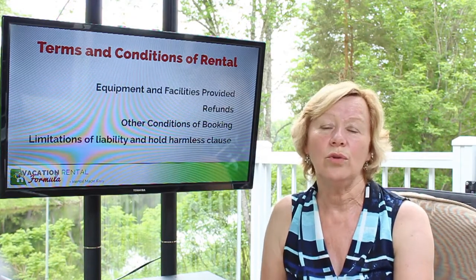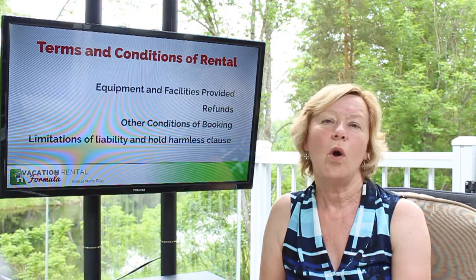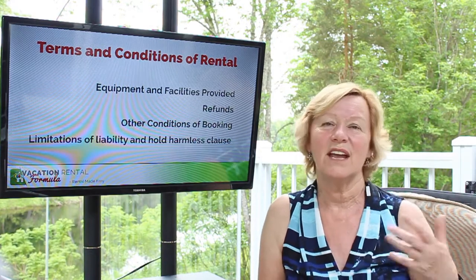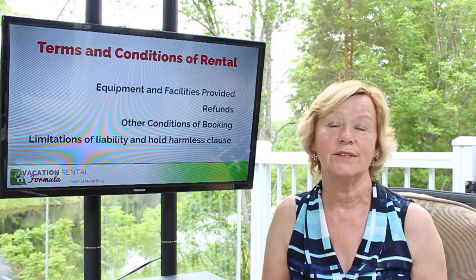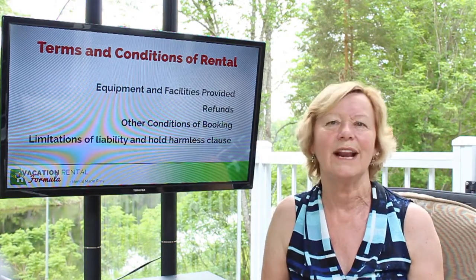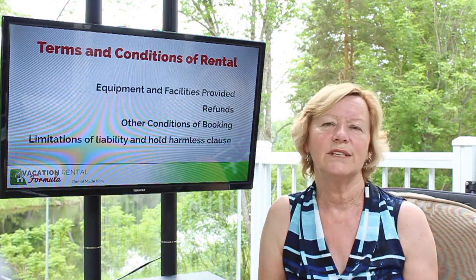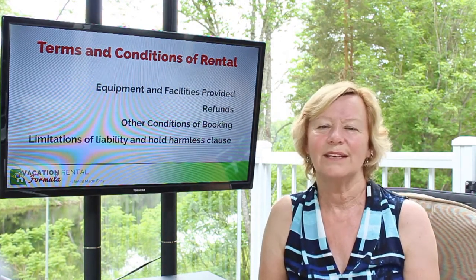You'll also talk about the equipment and facilities provided and what might happen in the event of something breaking down. That's really important. Let's say a fridge breaks down, but it's fixed within 2 hours. You don't want to be dealing with a refund claim from a guest because they were without a fridge for an hour or 2. So you make it very clear in your terms and conditions what would happen in the event of something breaking down.